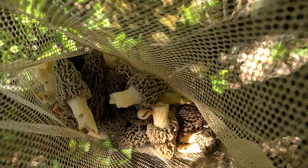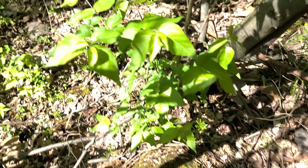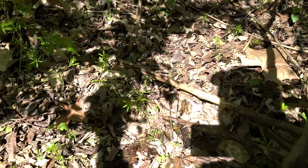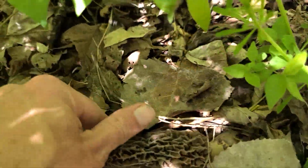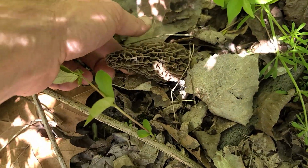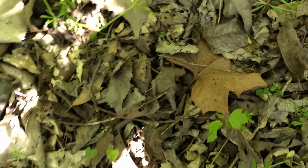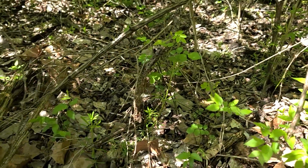Okay, we just started to find a few, and I figured maybe I'd make a little clip for you guys. We're over here on these little rolling hillsides, and here's one here. Pretty decent gray. Go ahead and pick it. Throw it in the bag. It's always a good feeling. Take a look around here for a few more.